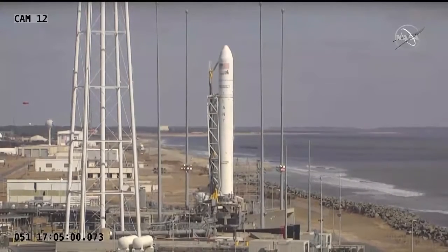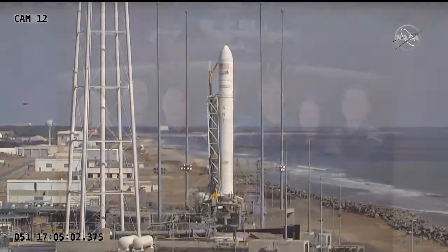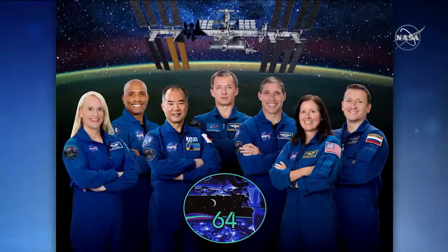We are in a weekend, but the crew on board is enjoying a day off, a day of cleaning, and some exercise, and of course they'll be watching today's launch. From left to right, we have the Expedition 64 crew, NASA astronaut Kate Rubins and NASA astronaut Victor Glover, Japan Aerospace Exploration Agency astronaut Soichi Noguchi, and then ISS Commander Sergei Ryzhikov. We also have NASA astronauts Mike Hopkins and Shannon Walker, and rounding out at the very right side is Roscosmos cosmonaut Sergei Kud-Sverchkov.